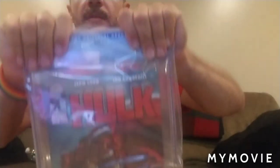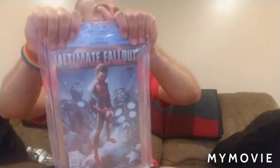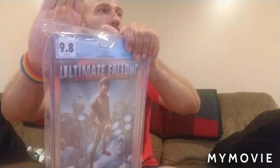So this is Hulk number 15, I believe, another newsstand edition. 9.2. So this is the first appearance of the Red She-Hulk. Newsstand 9.4. How many more you got? Two more. Another Ultimate Fallout number 4. 9.8. And then we have the last one coming up.